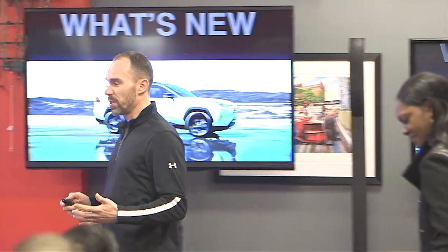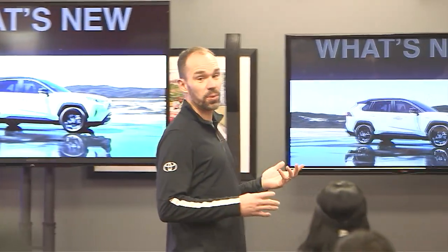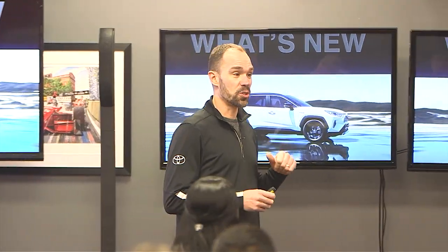So this is kind of the what's new. This is kind of the best rotation, honestly, because you're going to get to learn about all this technology and everything that the RAV4 has to offer. And then you're going to get to go in and experience it in the crawl around. And lastly, you'll get to drive.